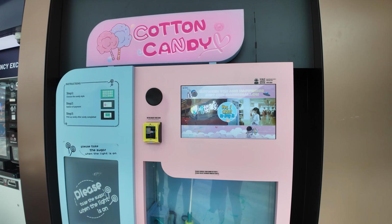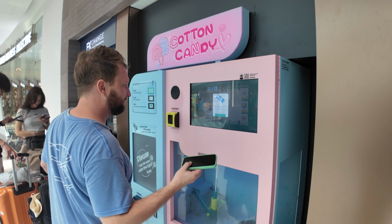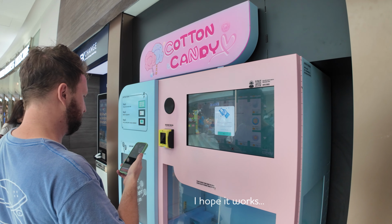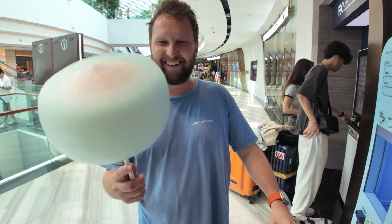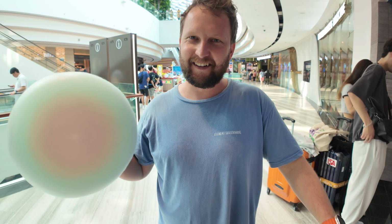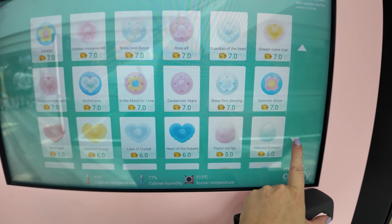Cotton candy machine. Jared's getting cotton candy. He loves a machine and he loves a candy. Oh, that works. You cannot sweat. That's so white. That's amazing. It's a color. That's so cool. What is it like? Yeah. So many different flavors.